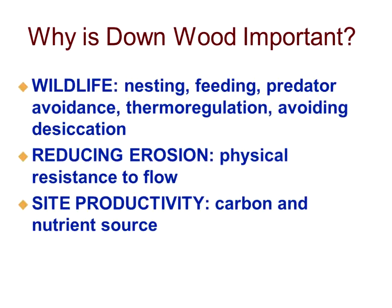Why is it important? For wildlife, it's important for nesting, feeding, predator avoidance, thermal regulation, avoiding desiccation, and reducing erosion. It simply provides physical resistance to flow, and most of our state BMPs have provisions on steep slopes or ephemeral channels or drainages, actually piling woody debris to slow down that flow. So it does accomplish that on sites. And of course, that material is a source of carbon and nutrients as well.